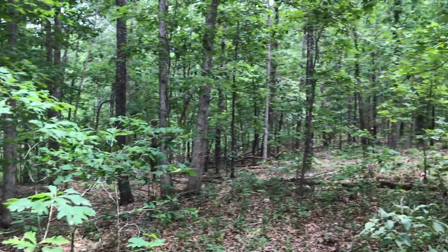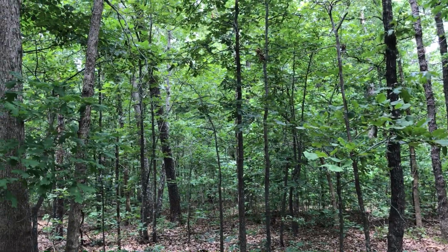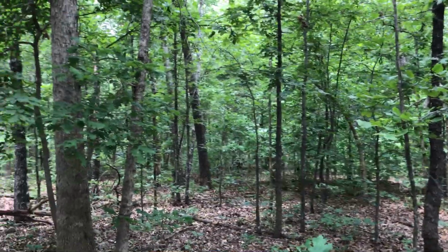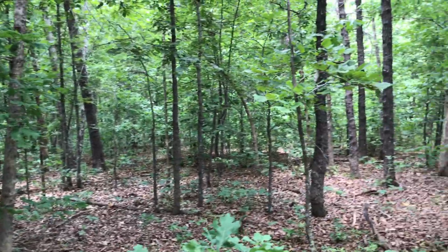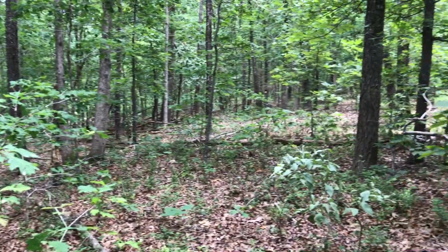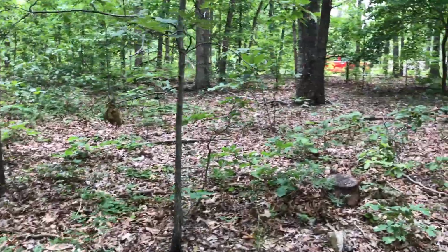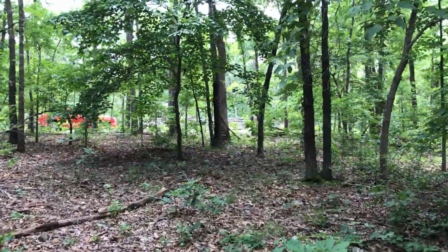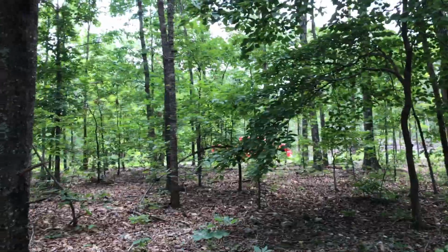And then the nice thing is, when you're ready to interact with the world, we're only about 10 miles or less out of Mountain View to the east. If we go to the west, it's Willow Springs in about 10 miles. And if we go to the south for probably 15 miles, we'll be in West Plains, which is kind of the regional hub of the area. Good quality property out here.